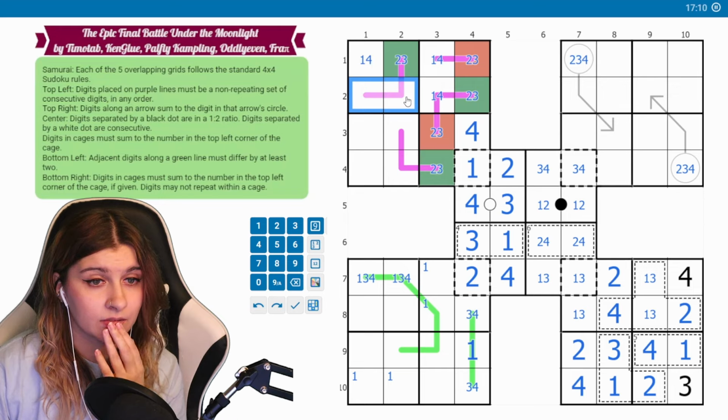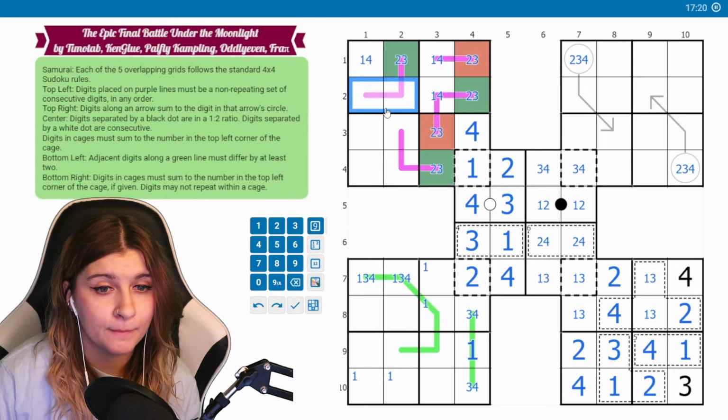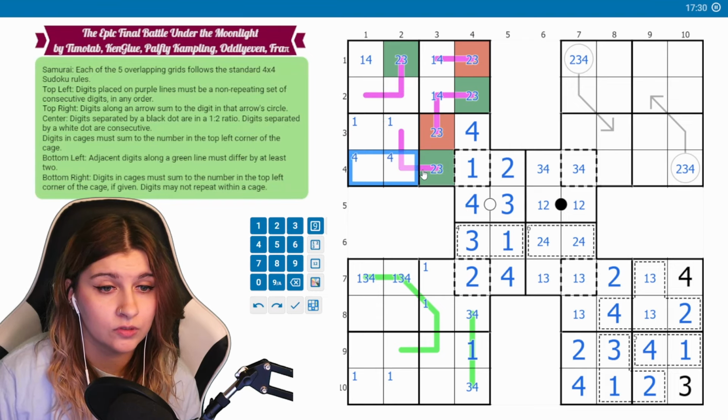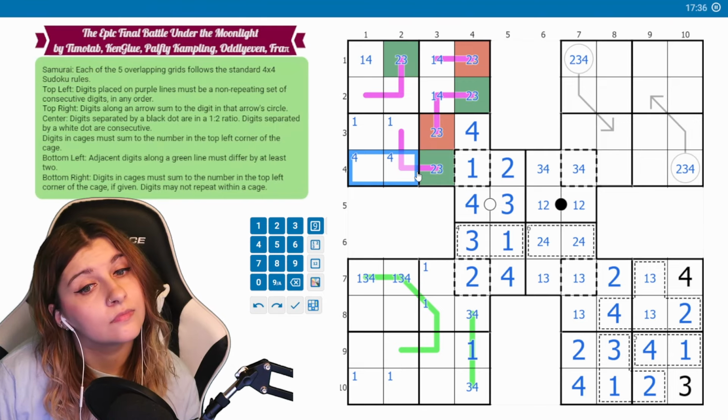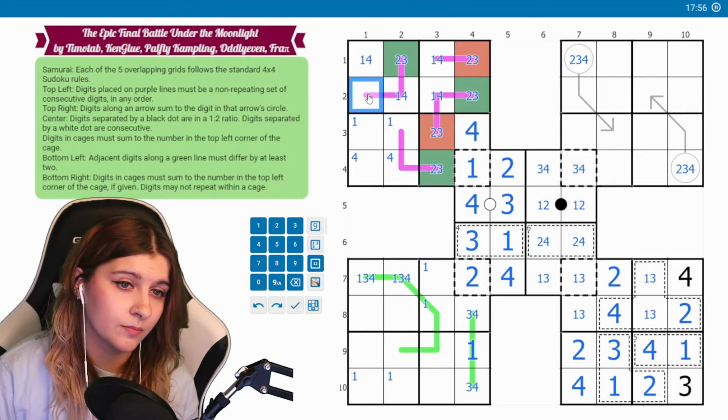This needs to be, you need to have another 1, 4 here. And then also a 2, 3. A 1 will go up here, and a 4 will go here. They can't both go here. That would break this line. So one of them will go here. I mean, that's good. Meaning this will be 1, 4. And this will be 2, 3.